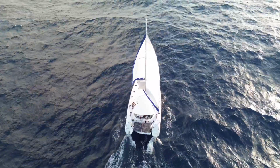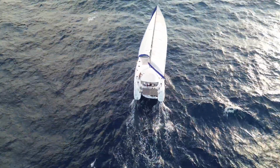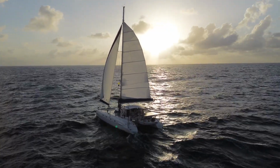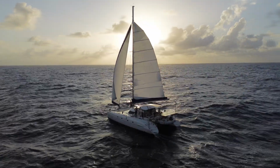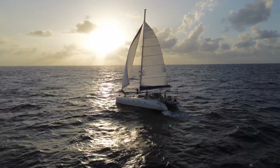We have 580 nautical miles to go. Right now we're flying wing and wing, so we have the jib out the port and the main out the starboard, and we're trying to go truly downwind, down sea, and it's making for a really comfortable ride.